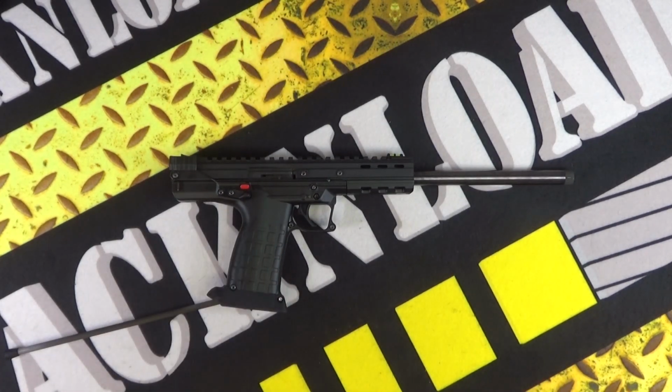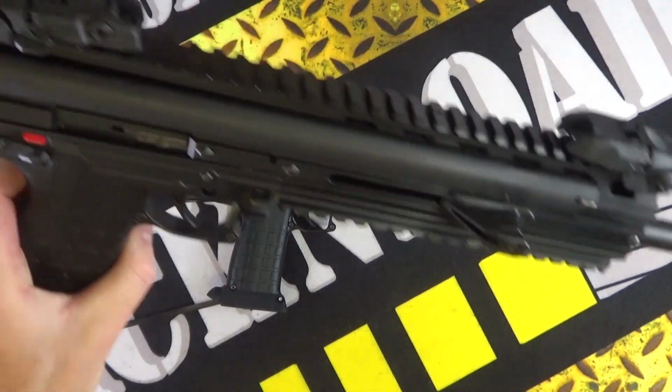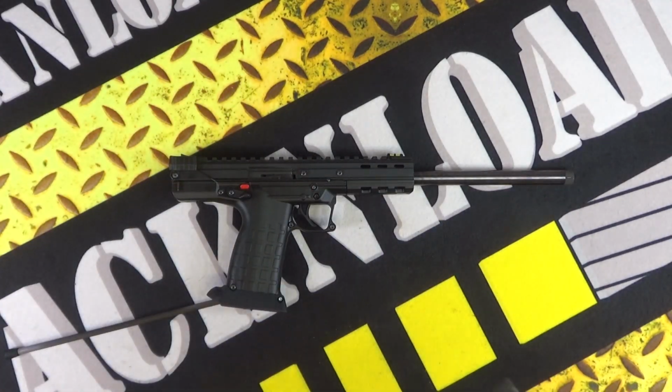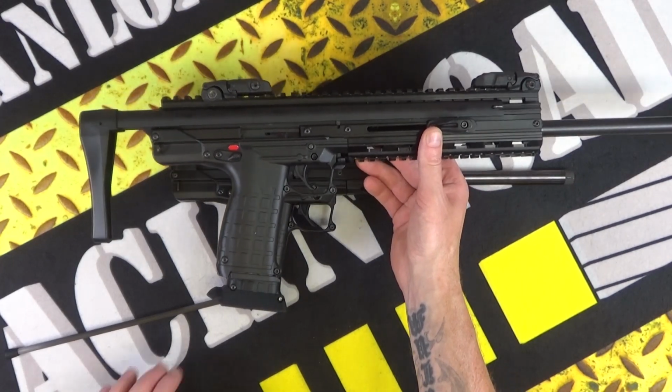Right then, so the Keltec CMR, that's the CMR that I've put over there. Oh, it's confusing me. Let's get rid of the CMR. While we've got it, it's very similar, as you can see.